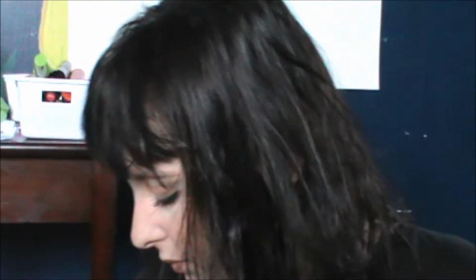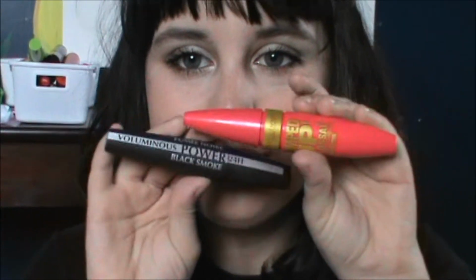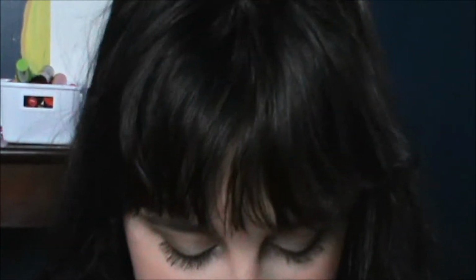Another example of mascara is the Lancome Hypnose and the Great Lash, Lots of Lashes. It says with collagen, but I don't feel like it's as good as the real collagen mascara. That one contains collagen and has so much incredible volume, more than this one.